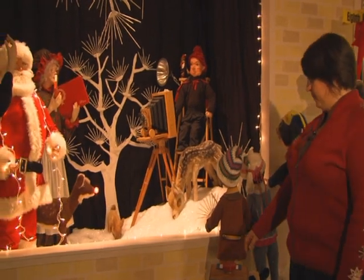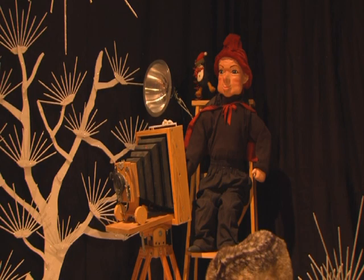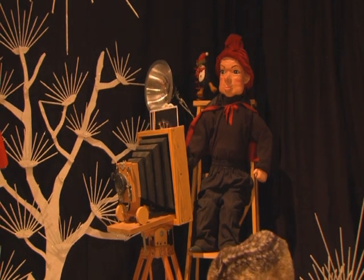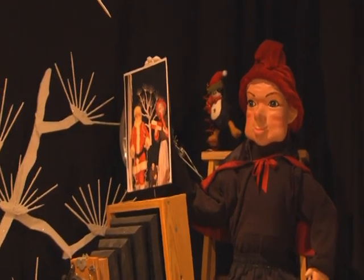They will come in, they hold down this red button, the flash goes off, and up pops Santa and Mrs. Claus' picture.